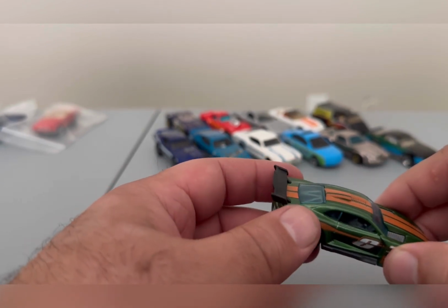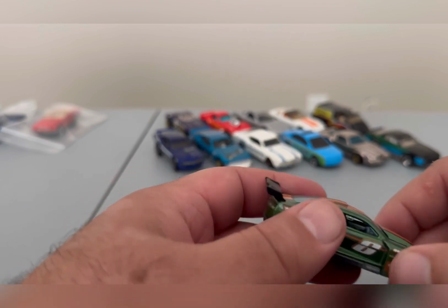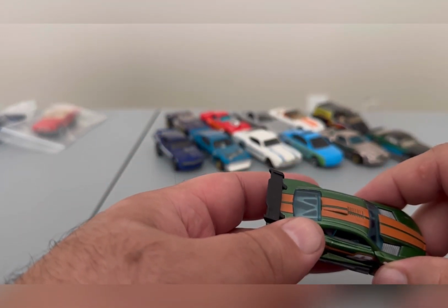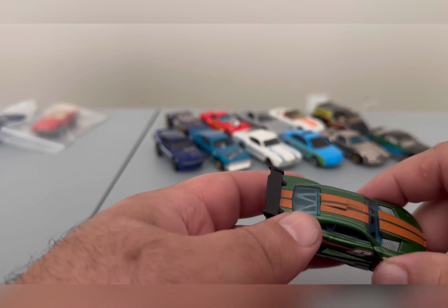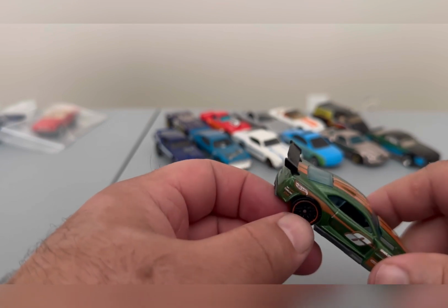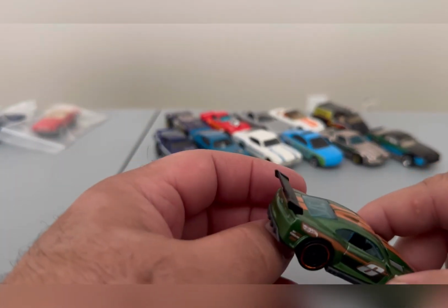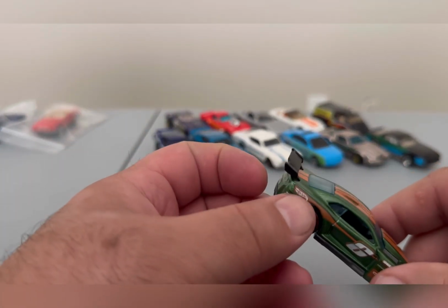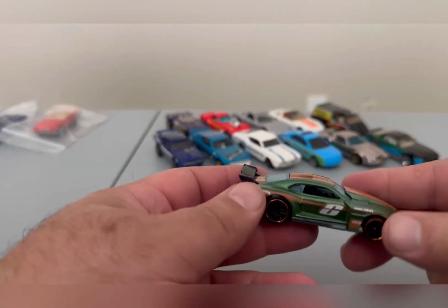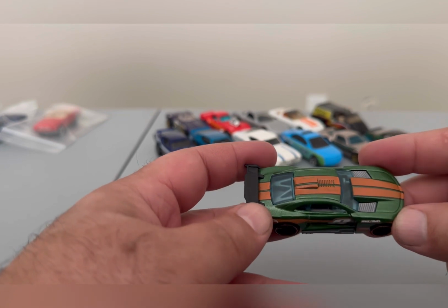There's a couple, I think there's one or two I'm missing. Of course, this one, and then I have a couple of these. I think I'm missing the Lamborghini and the Lincoln, those are the two I'm missing. But anyways, yeah, this is the race version.